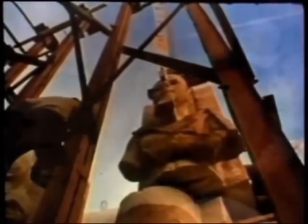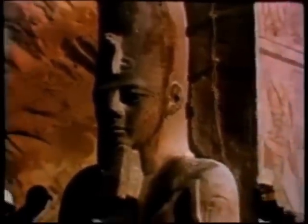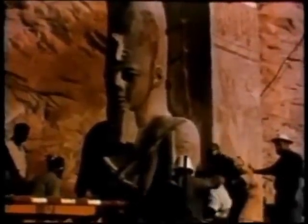Meanwhile, the work inside the temple goes on. Every day new wonders are brought to light. Can we detect a look of awe and maybe of fear in the eyes of the majestic Pharaoh as he sees our modern technology that prevents him from falling to dust?